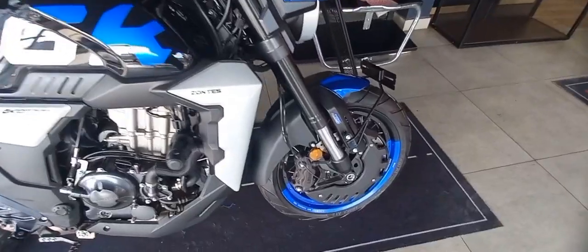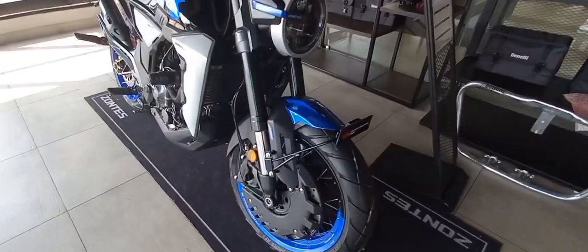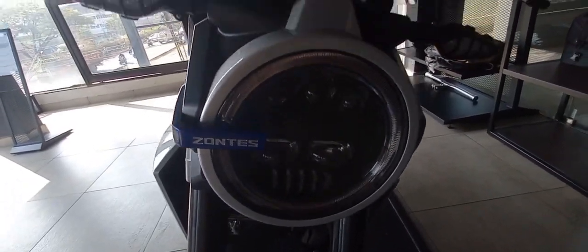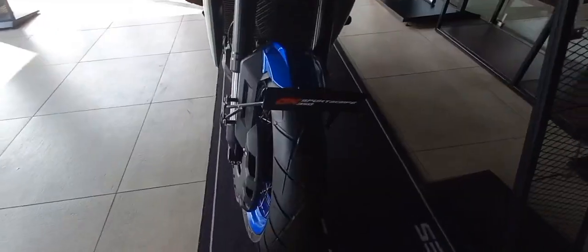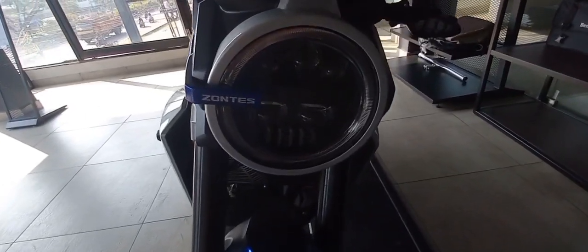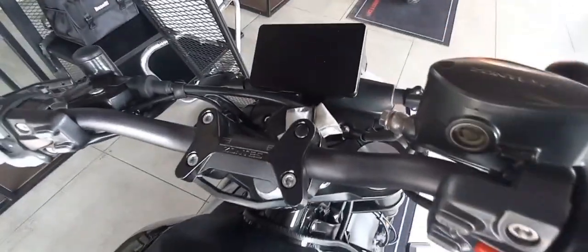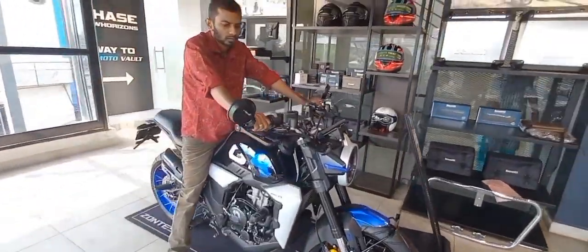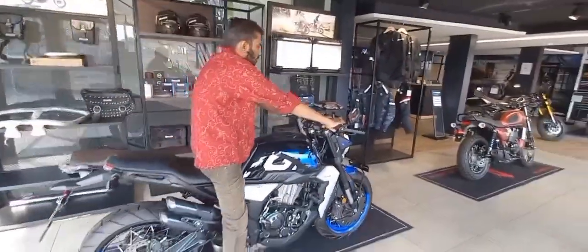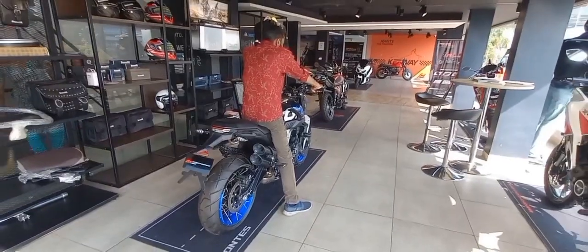And about the front brake, 320 mm single disc is coming, 265 mm single disc, that is the rear brake. This bike is equipped with dual channel ABS too. And about the wheels, spoke wheels is coming, front tire is 120/70, and the rear is 160/60. GK350. The price starts ex showroom at 3.37 lakhs.